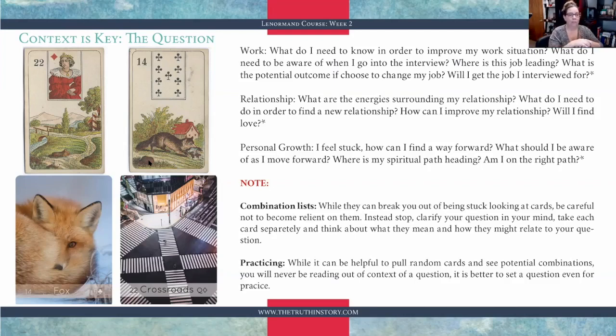Now, if we look at the same question with the fox as the first card that we see below, essentially I'll come up with the same answer for either way these cards are set. I'm going to come to the conclusion: pay attention. There's something you may not be seeing, get your head on a swivel, read the fine print. It's a bit of a warning. You've got to be smart about this.